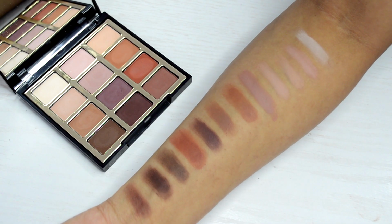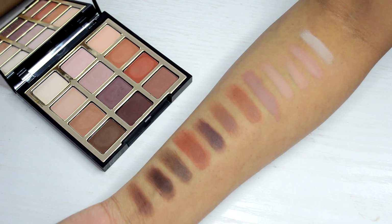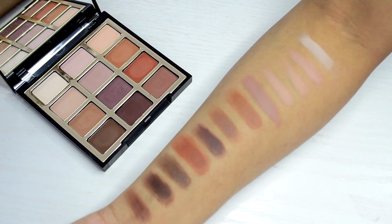So far by swatching the colors, they look beautiful, they look pigmented, they feel soft, and I'm super excited to actually create an eye look with these palettes for you guys. I'm just getting so excited swatching these eyeshadows. Okay, now let's swatch the Bold Obsession palette.